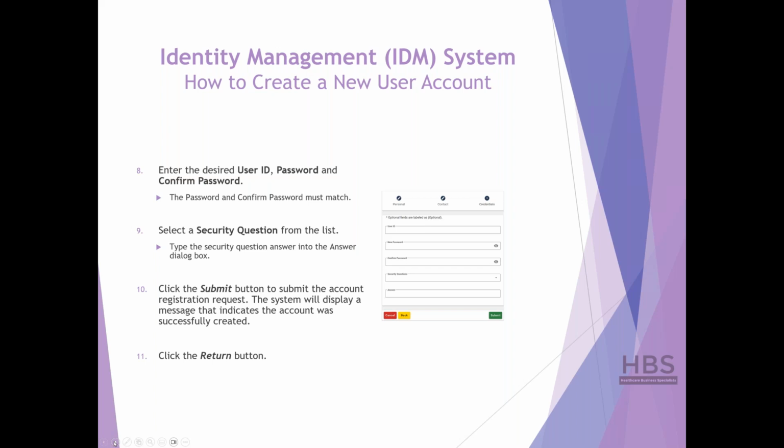The next section will be setting up user credentials. That's where you'll set your user ID and password, select security questions, enter the answer, and then once you submit this form, it's going to take you back to the beginning. It's going to look like it just kicked you out, but actually you're going to use the credentials that you just made and enter them in on the login screen.